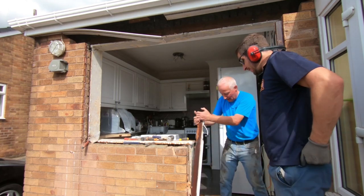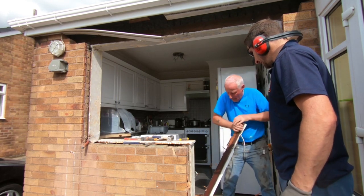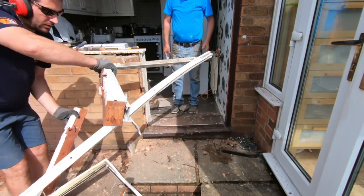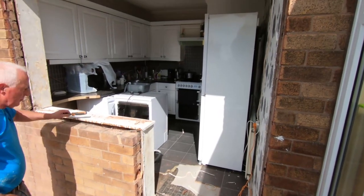Look at that! Good job of taking that brick out, didn't it? Yeah. Right, bloody hell. Look at how twisty it is, look at this. Yay! That's all the frame out, that was our work.